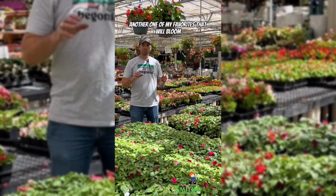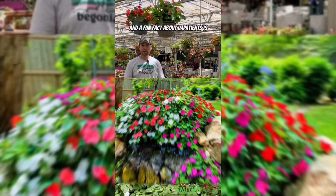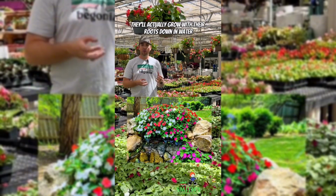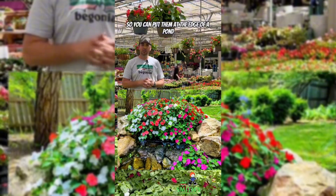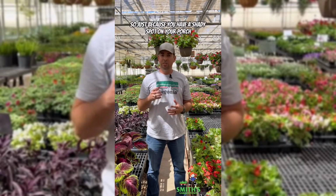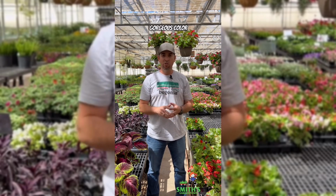Another one of my favorites that will bloom all season long in the shade are impatiens, and a fun fact about impatiens is they'll actually grow with their roots down in water, so you can put them at the edge of a pond. So just because you have a shady spot on your porch or in your flower bed doesn't mean that you can't have gorgeous color.